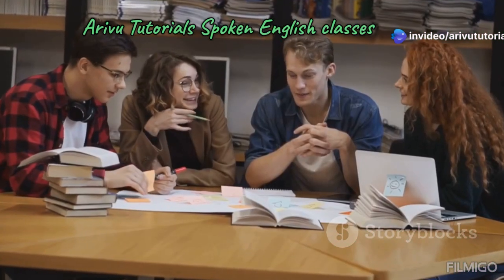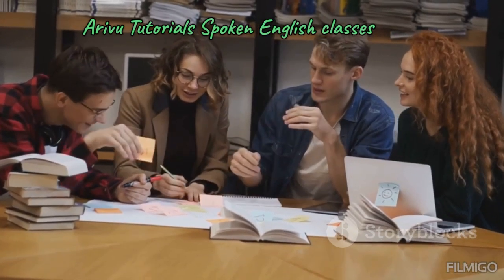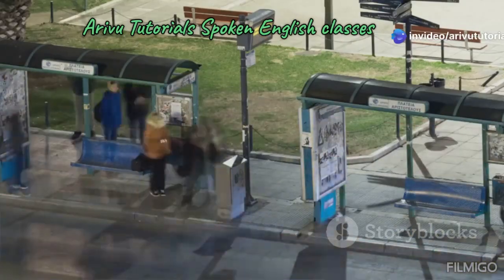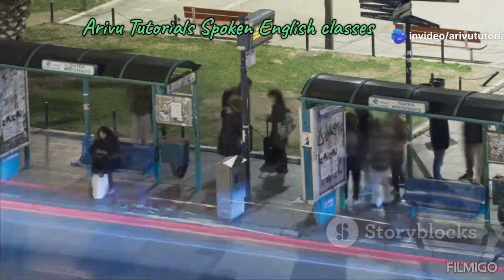We have to study. Education requires dedication and effort. Students have to study to achieve their academic goals. They have to catch the bus. When relying on public transportation, being on time is crucial. Missing the bus can disrupt your entire schedule.